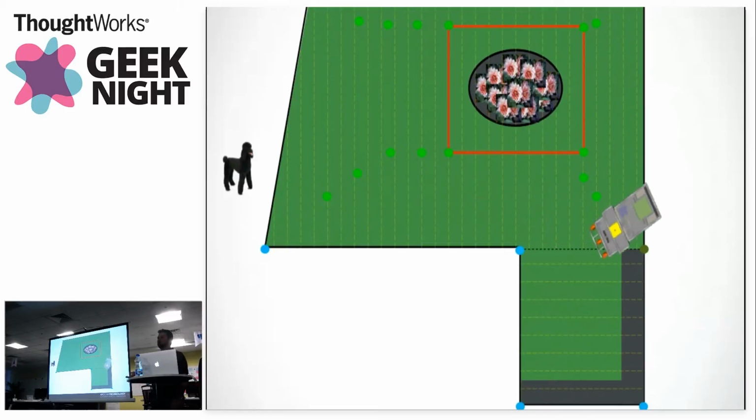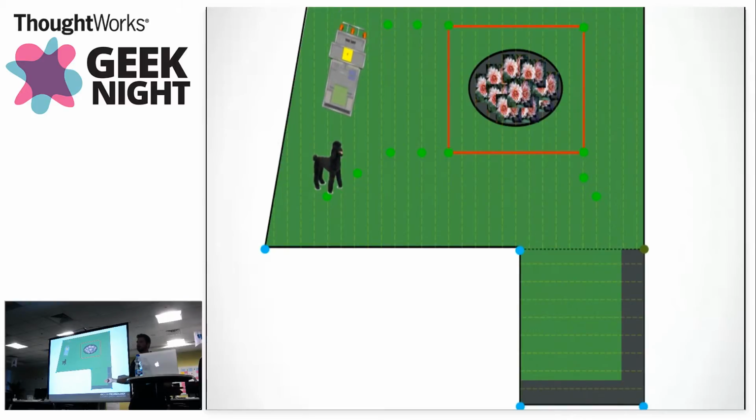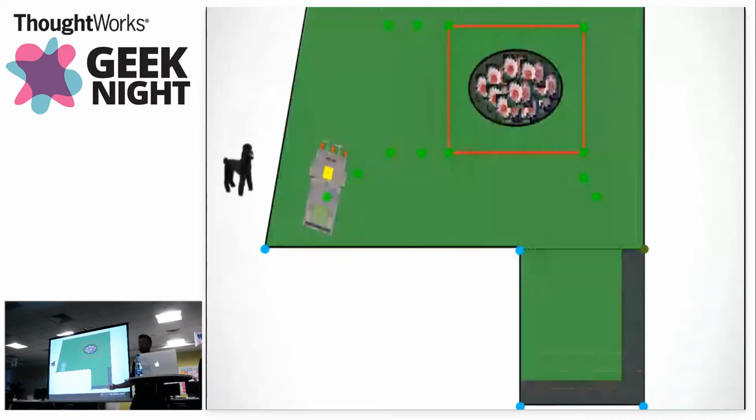When I was talking about pedestrians earlier, there's this dog off in the distance. The dog may run out in front of me. Well, I don't want to actually hit the dog. So the dog runs out, I can wait for it. Once it moves away, I can continue with my path.